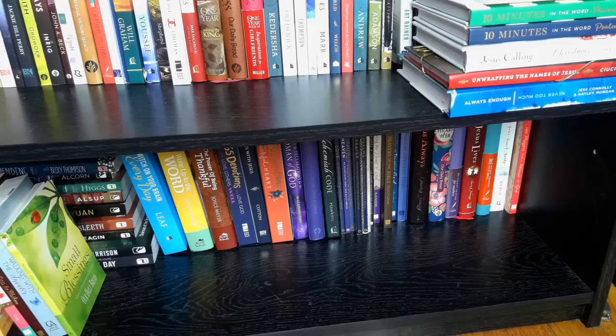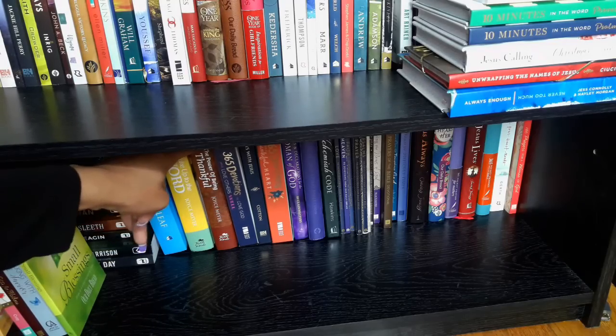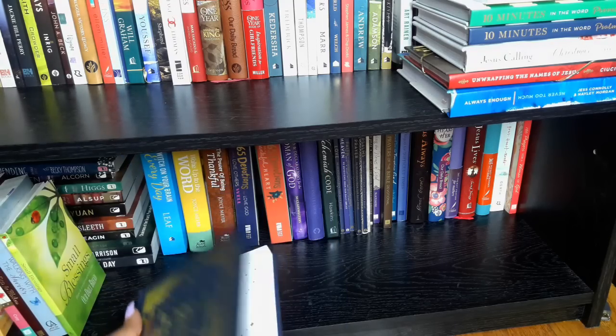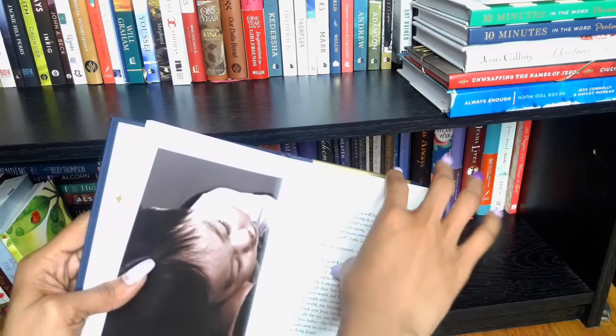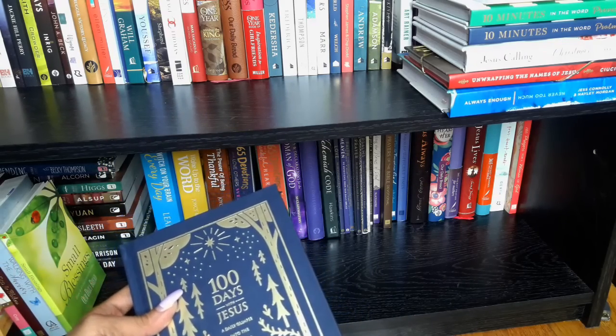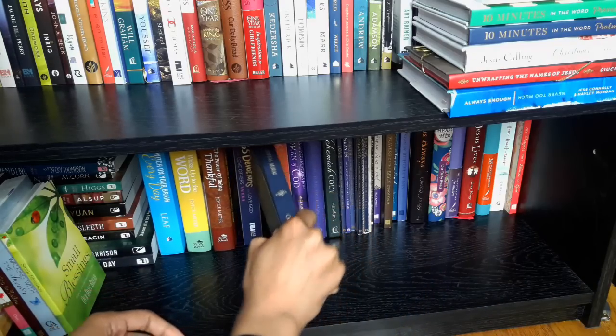The rest of these are all of my smaller devotionals. So the ones that I'm interested in are these right here. So 365 Devotions to Love God and Love Others. 100 Days with Jesus. I really love this one so much because of the photography in here. It's just really cute photography. They really did some amazing photography, so I really love that, and I really want to get into this. It's a daily glimpse into the person of Christ, so I need to actually move this to my other shelf soon.